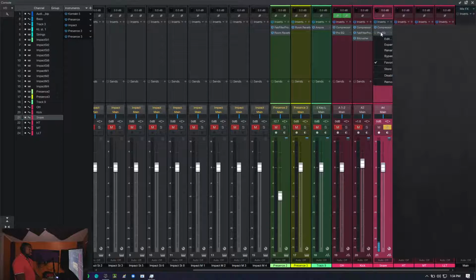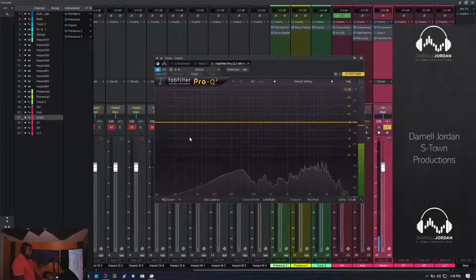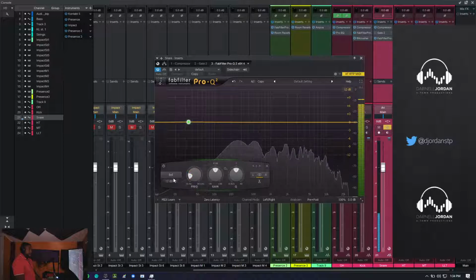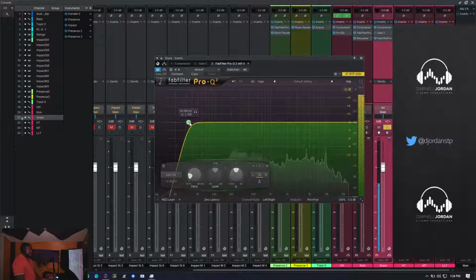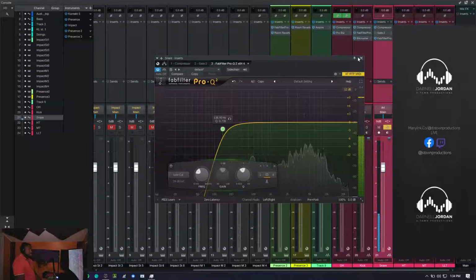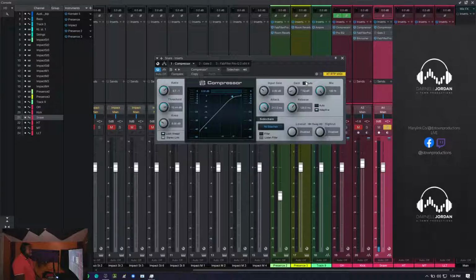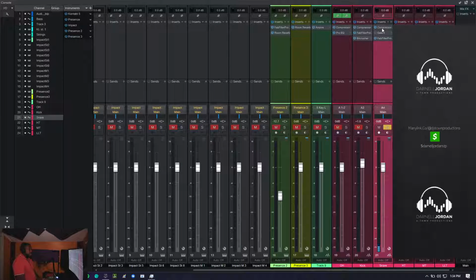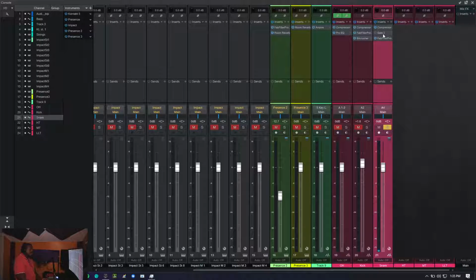So what I'm going to do, I'm going to switch this EQ out. We're going to put in Fat Filter. What we're going to start with first is get the low cut in here. I'm going to take this compressor off. All right, get a little bit more dynamics in that. So at least that helps.